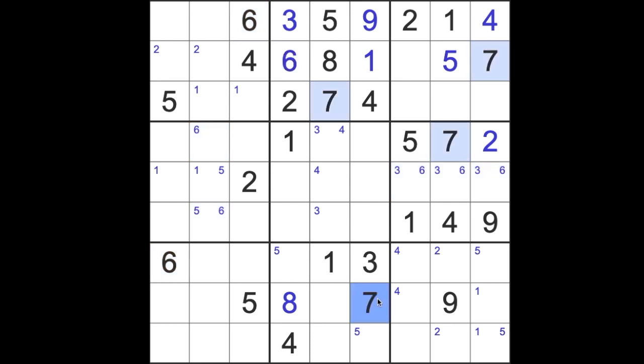Okay, 7s. 7 blocking down, 7 blocking up. That's a pair of 7s there. 7 blocking down here, 7 blocking down here, and 7 across here. So that's a pair of 7s in those squares there.